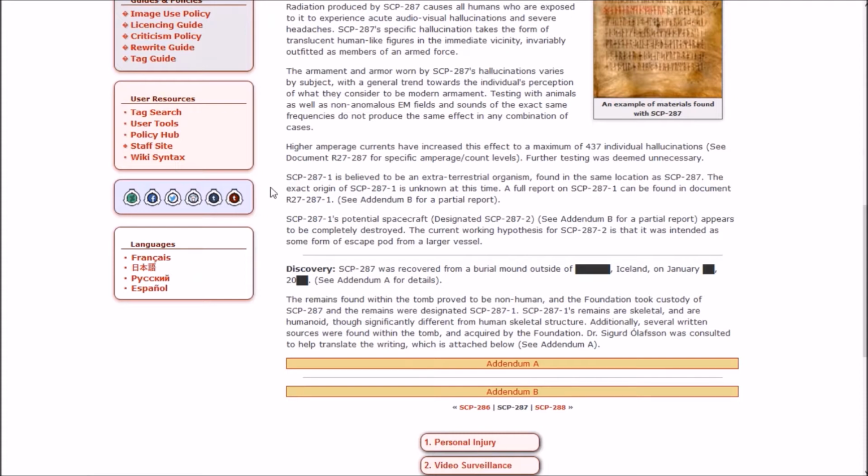1 is believed to be an extraterrestrial organism found in the same location as 287. The exact origin of 1 is unknown at this time. A full report on 1 can be found in document R27-287-1. See Addendum B for a partial report. 1's potential spacecraft, designated 2, see Addendum B for a partial report, appears to be completely destroyed. The current working hypothesis for 2 is that it was intended as some form of escape pod from a larger vessel.